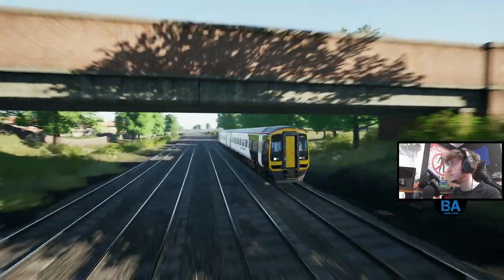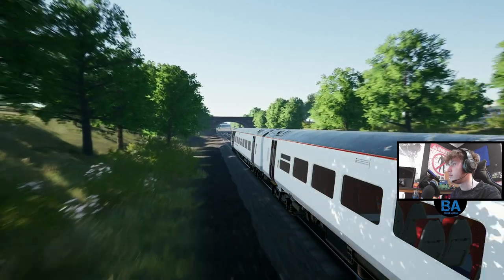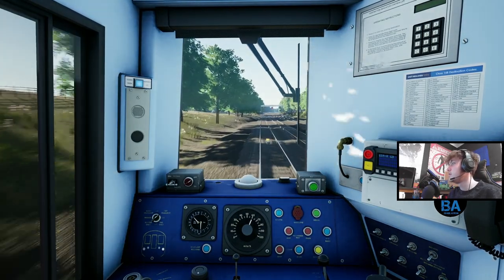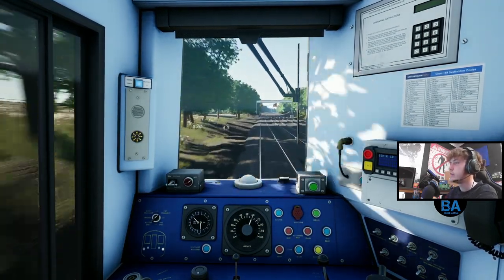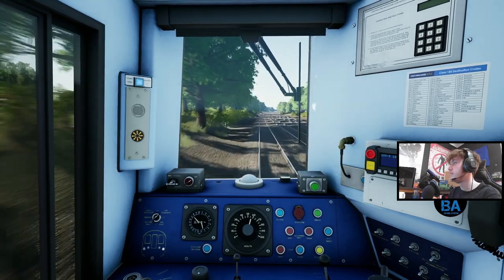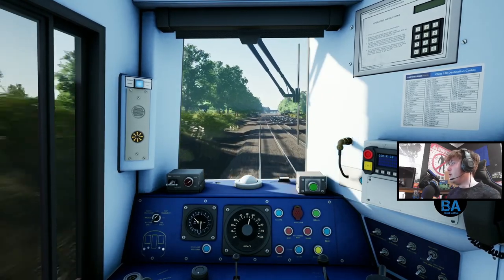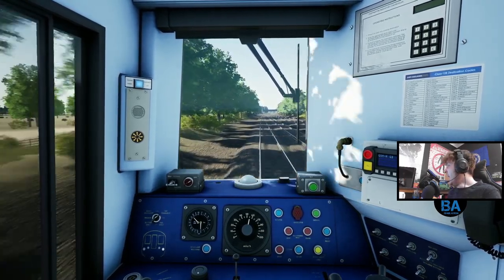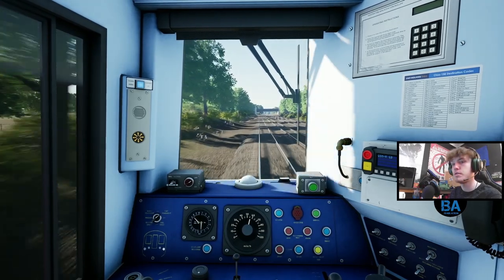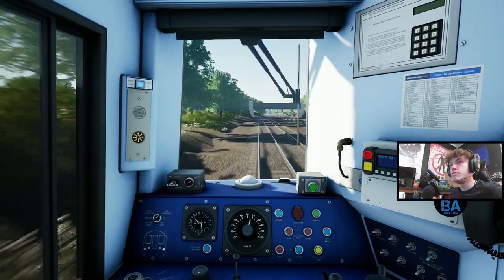Go though. A little bit of horn. And here we go. And I've also noticed the doors released light seems to be on when they're not released. So, yeah, not sure. Unless that's just the glare on it. But anyway, almost there, almost at Loughborough. Now, fairly soon after this one, I think you get that service we did on another video, which is Loughborough down to Leicester.